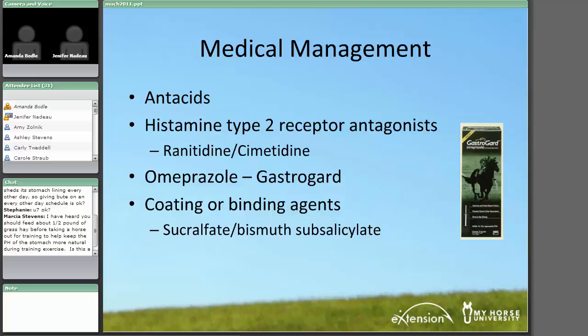These really have poor bioavailability after oral administration. What that means is that the body's really not able to use it after it's given orally. So it has to be given about every 6 to 8 hours. And studies have found a poor ability to produce ulcer healing. So that is one of the problems with using histamine type 2 receptor antagonists. They can still be used in combination with some other things sometimes.